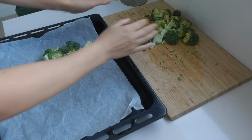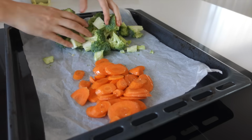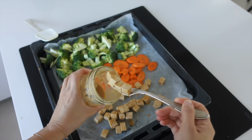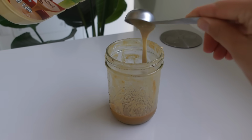So I'm roasting some broccoli and carrots with a drizzle of oil. Then I'm also adding the prepped miso marinated tofu onto the tray. And save the dressing, important, save the dressing, because we're gonna make a marinade, which I'm doing right now.